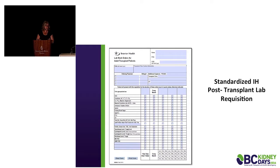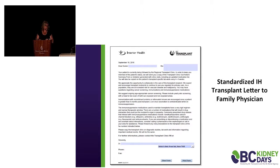Post-transplant, we've done a lot of work. We did a standardized lab requisition, in collaboration with a number of other areas provincially, and we pulled in labs from different parts of the interior. It seems to be going well. It's very similar to the CKD lab requisition, in that there's one requisition that covers the full year. We also standardized a letter to the family physicians, sent once their patients are coming back to their home communities from Vancouver, so the GPs know what's going on and what their expectations are.